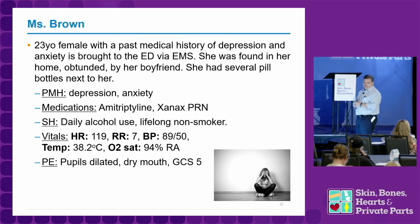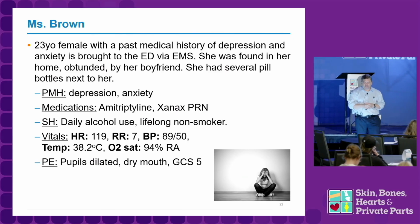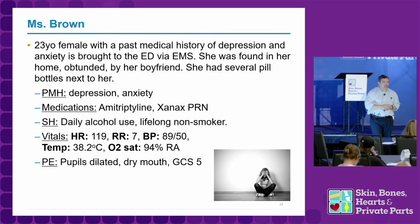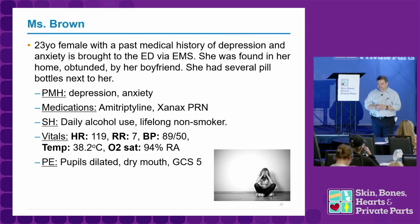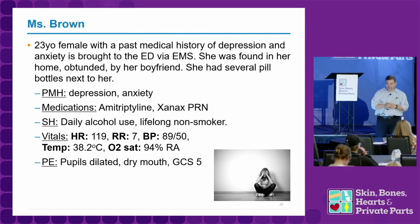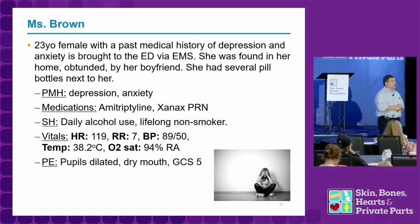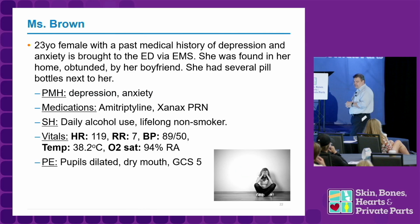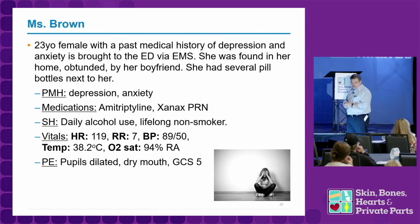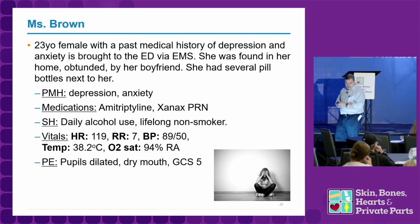We've got Miss Brown, who's a 23-year-old female with a past medical history of depression and anxiety. She's brought to the ED by EMS. She was found at home, attended by her boyfriend, with several pill bottles next to her. History of depression and anxiety. She's on amitriptyline and Xanax, daily alcohol use, lifelong non-smoker.